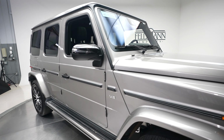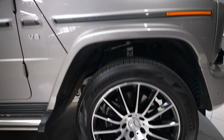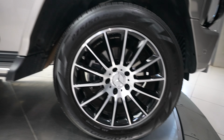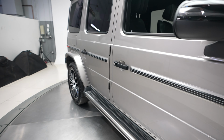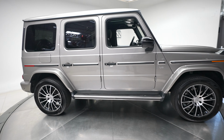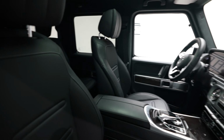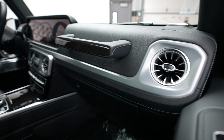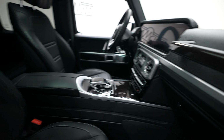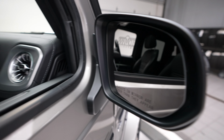This comes in a really nice champagne silver exterior. And you see a black interior here in just 1 second. V8 engine. Really stunning vehicle. Let's take a look on the inside. There's our black interior here. The silver accents throughout as well. Sunroof. Blind spot assist.